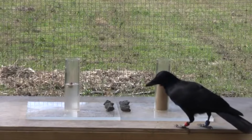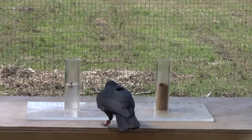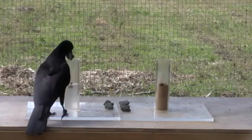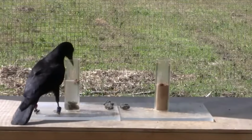In the first one, there were 2 tubes in front of a crow. On the left was water, and on the right was sand. Both surfaces had a piece of meat that the crow liked. After observing for a while, the crow didn't choose the sand, but started dropping stones into the water tube. After tossing in 3 stones, it successfully got the meat.